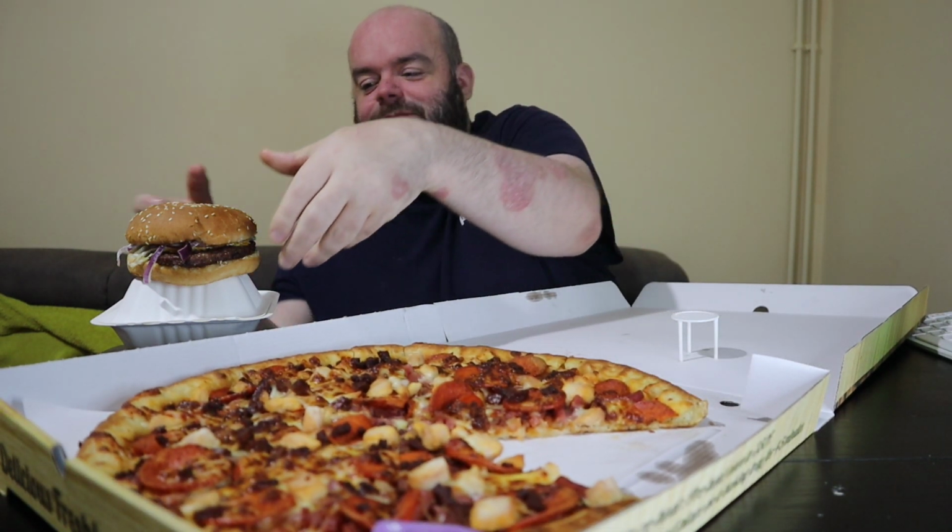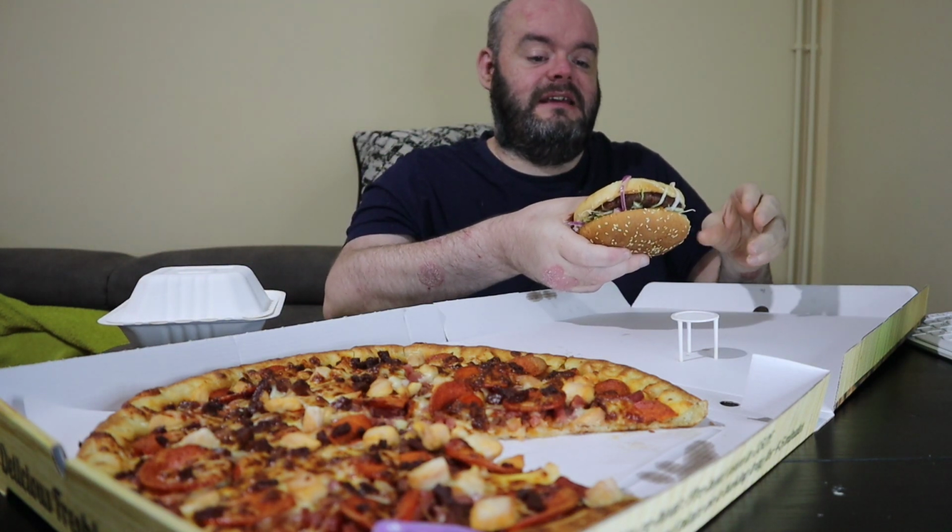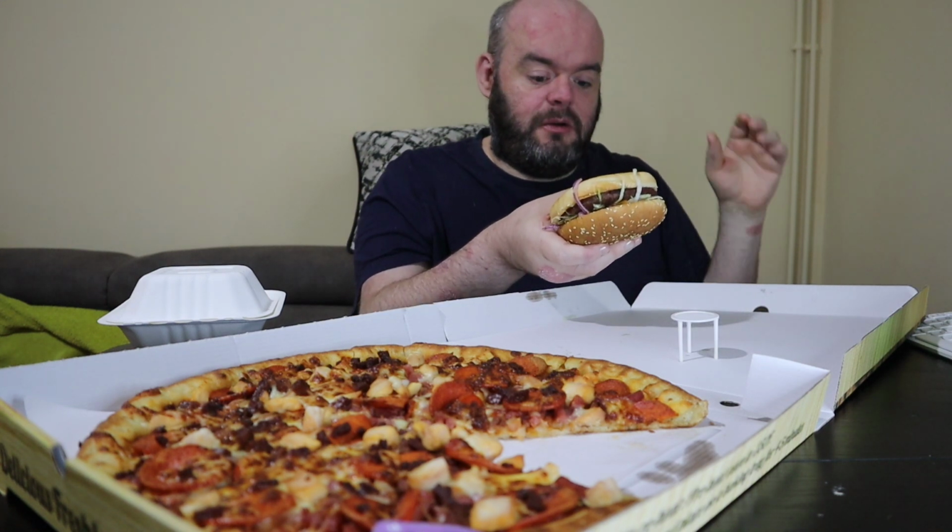Yeah, I managed to fix the screen. Let's try this burger. Yeah, I managed to fix the screen on my PC. I seriously don't know how they do it. My cat walked across it, just walked across it as he was getting past, and then changed some weird settings.